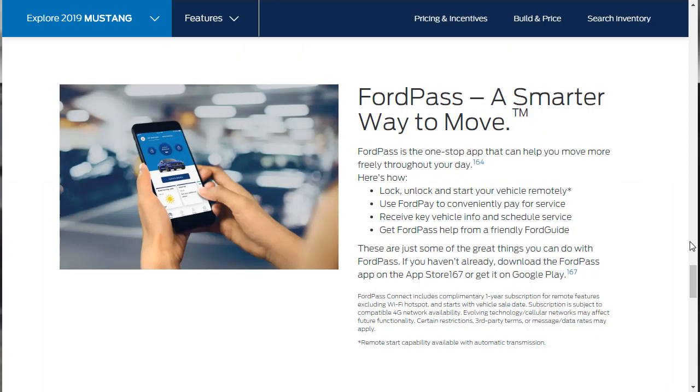Every manufacturer also has their own app. Ford's no different. They call theirs FordPass. You can lock and unlock your car. You can pay for services. You can schedule service for your car. You can pay your bill. Yeah, you can even get help from a concierge that they call a friendly Ford guide.